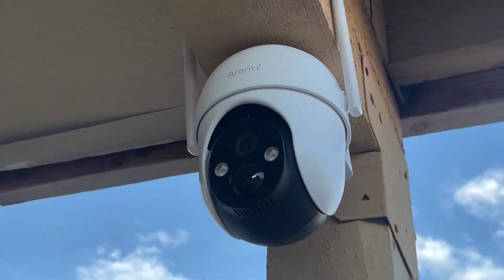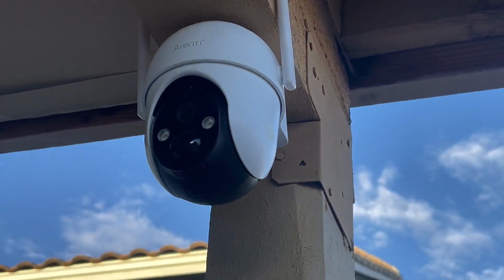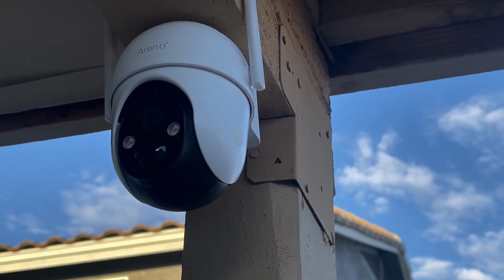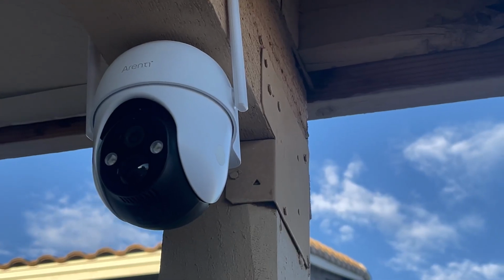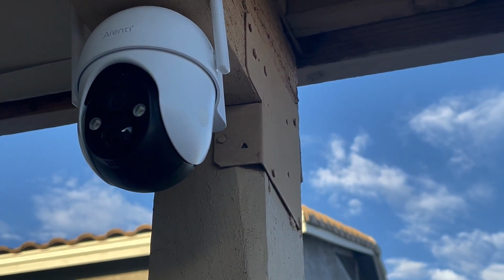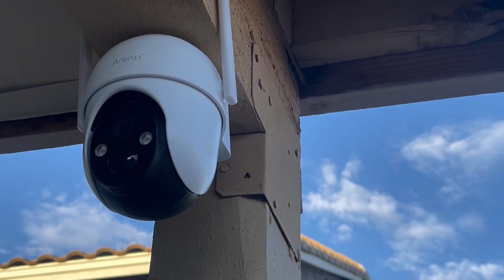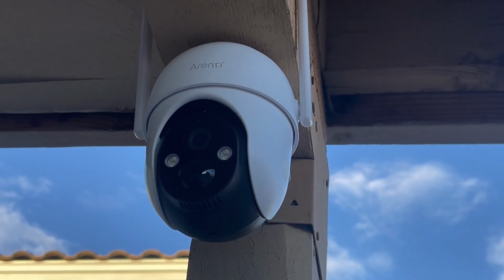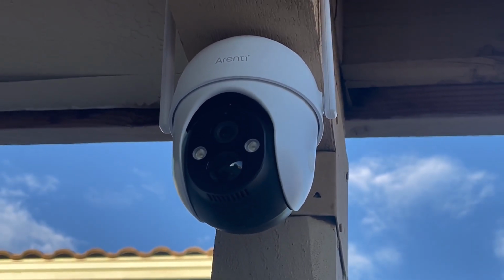Okay, now that we have the camera up, it is time to put the little solar panel up. And the bracket's already up for that, so I don't need to show you guys that. We're gonna go and see what this looks like on my phone. I've already downloaded the app, so let's roll.